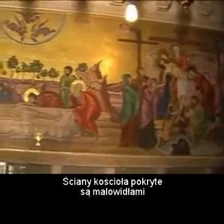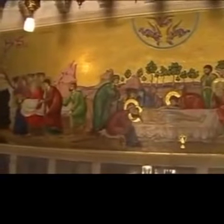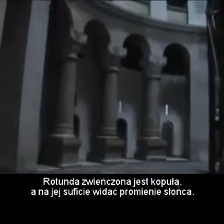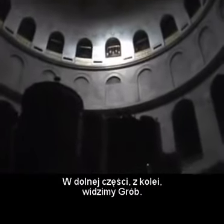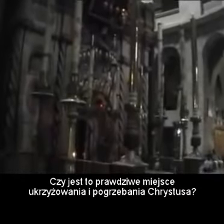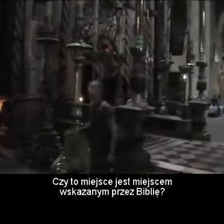As we enter the building, we can see a mural of the crucifixion and burial of Christ. Upon entering the rotunda, we can look up to see the dome with the rays of the sun on the ceiling. Then we pan down to see the tomb. We ponder the question, is this the correct location for Jesus' crucifixion and burial? Does this site match the biblical account?